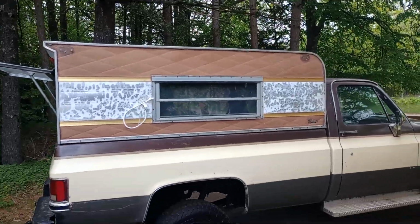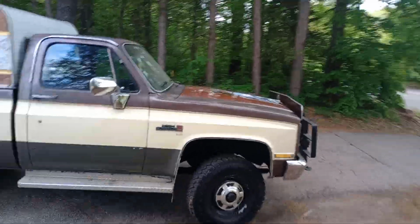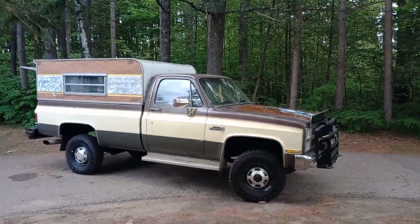I couldn't find a lot of videos on YouTube about people fixing up the truck topper, so it must not be as cool as fixing up campers and stuff yet, but I think it looks cool. So what do you guys think?